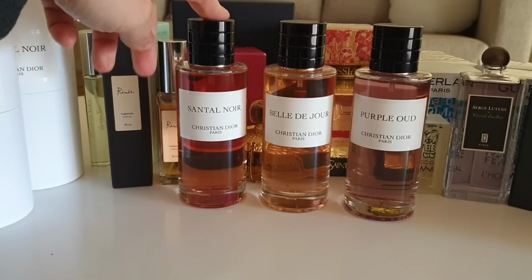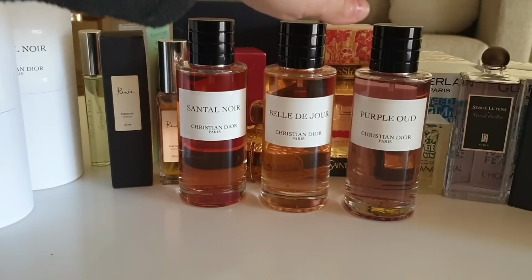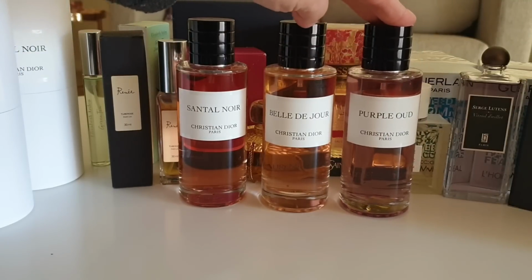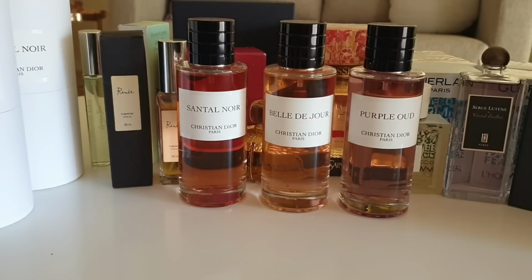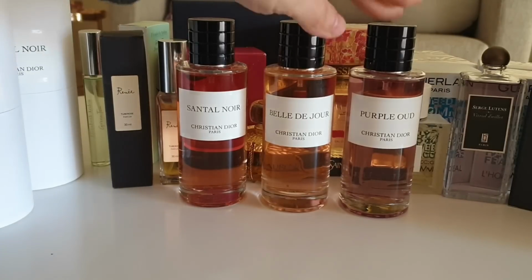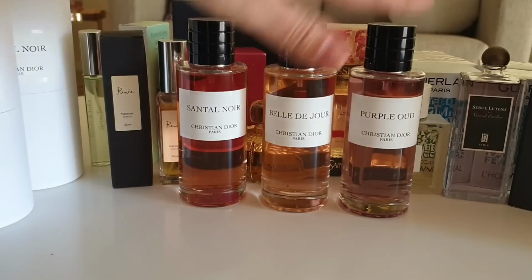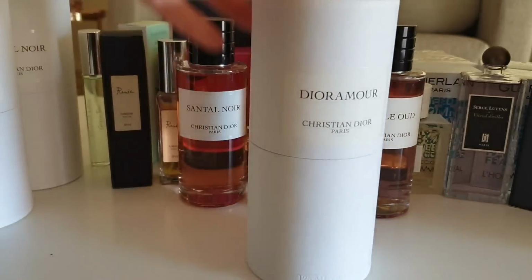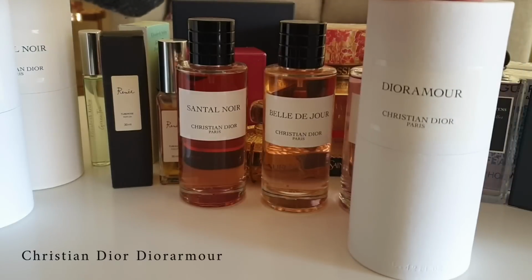Like Santal Noir is gorgeous compared to Purple Ode. So I do prefer this one. This one, I don't know. I mean, it's nice to maybe layer with something else. I find that it's missing something. And the last one I got as a gift from my gorgeous daughter, Lydia.